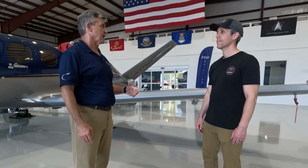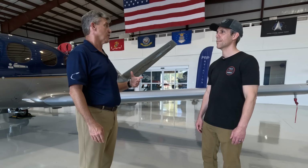I believe every aircraft has a mission that it's designed for. A lot of our turboprop aircraft have the ability to get into very, very short runways. So I don't see the Vision Jet actually replacing turboprops.